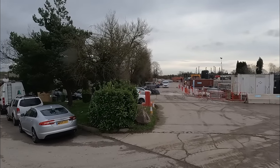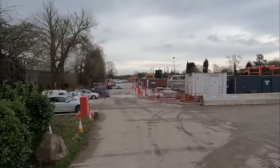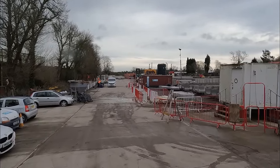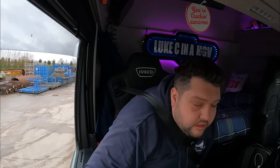ABM. This looks like it could be it. Hazards on. Obviously, we need to go and find someone and just double check. There's a port cabin there, so I'm going to go speak to them in that port cabin and see where they want me. So I'll see you in a bit.